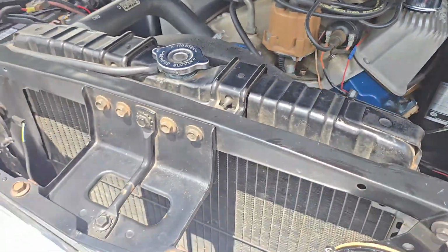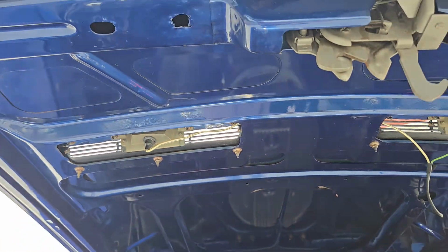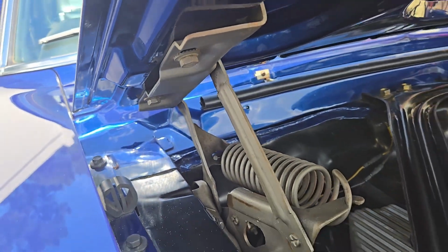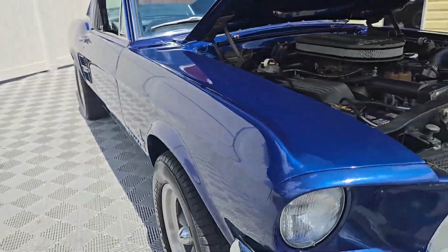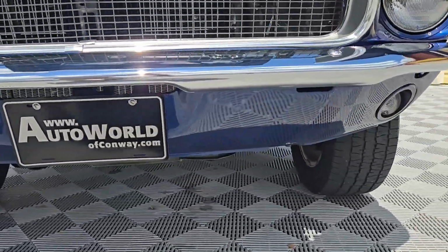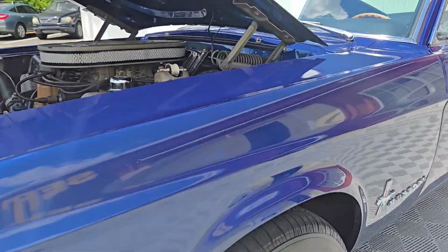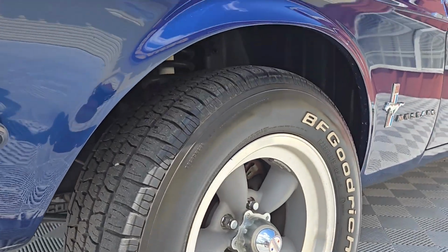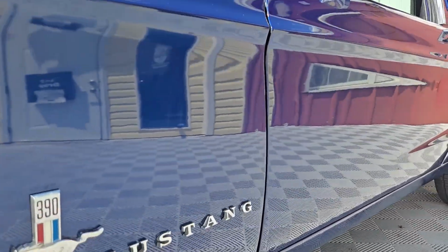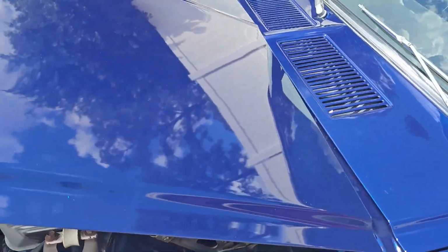Power disc brakes. Turn signal hood. What a beautiful car. The car spent its entire life in Virginia, and it took us 4 years to buy this car. He decided that he was going to retire and move to Portugal.